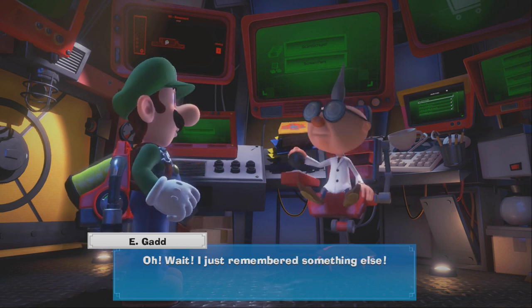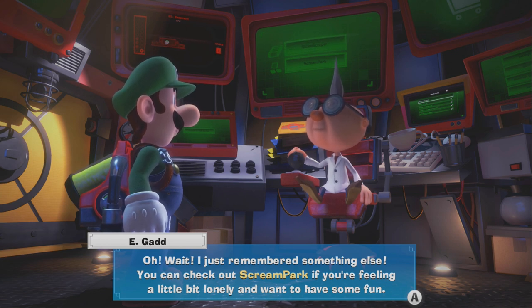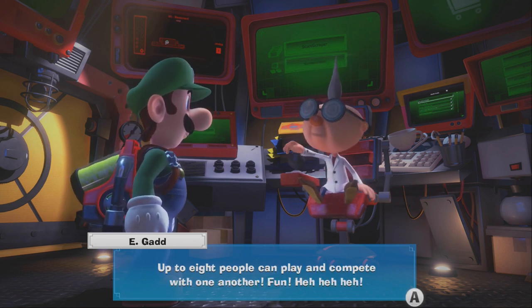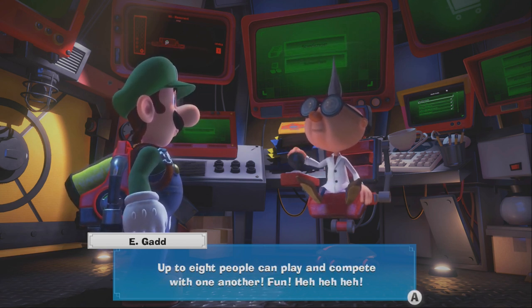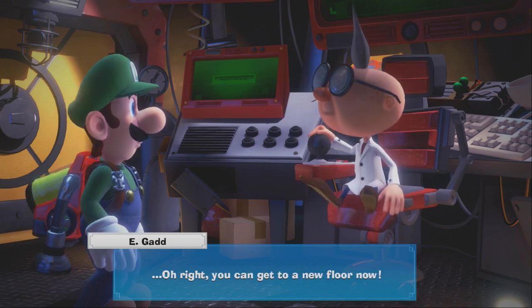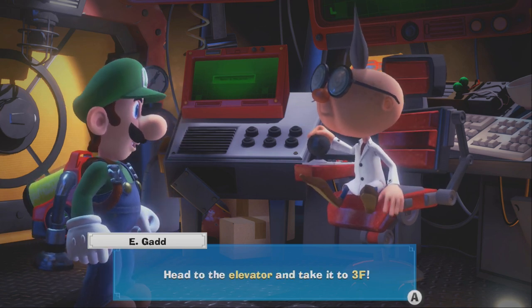Oh, wait, I just remembered something else. You can check out ScreamPark if you're feeling a little bit lonely and want to have some fun. Up to 8 people can play and compete with one another. Fun, hee. Oh, right, you can get to a new floor now. Head to the elevator and take it to 3F.